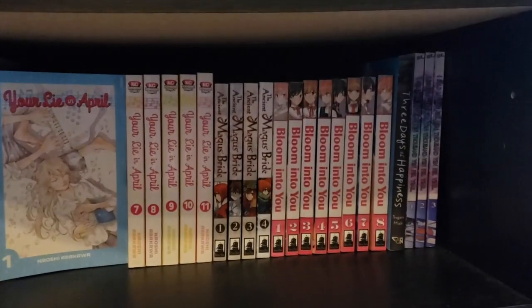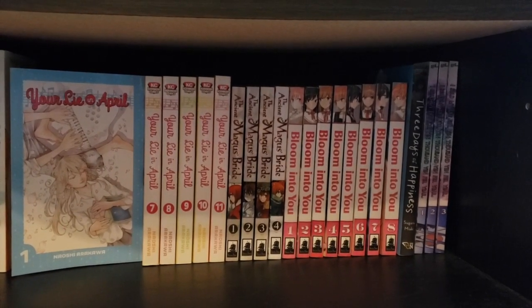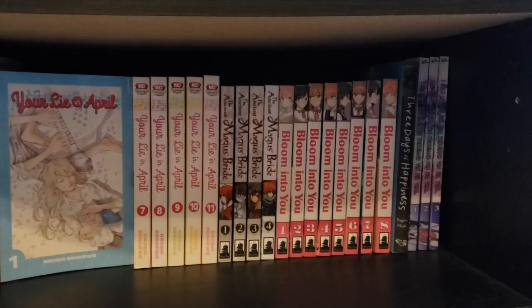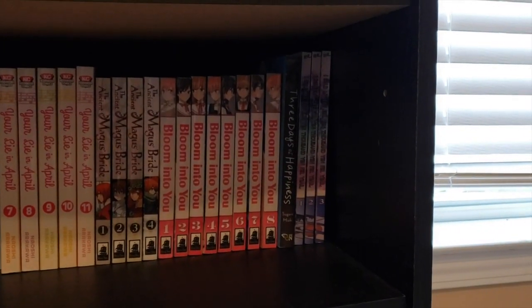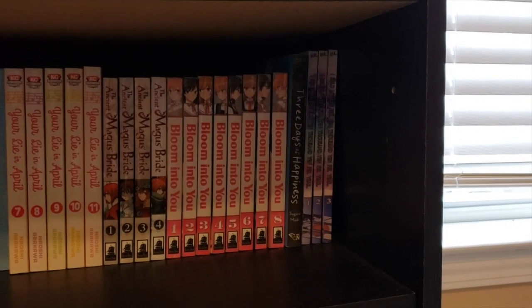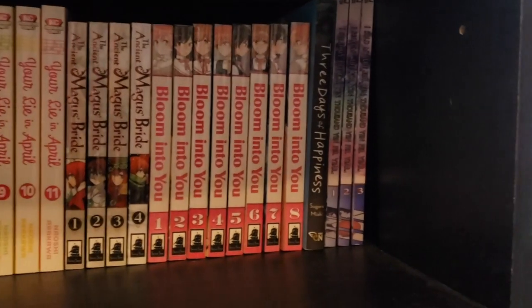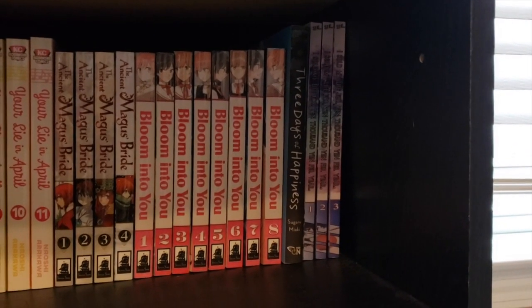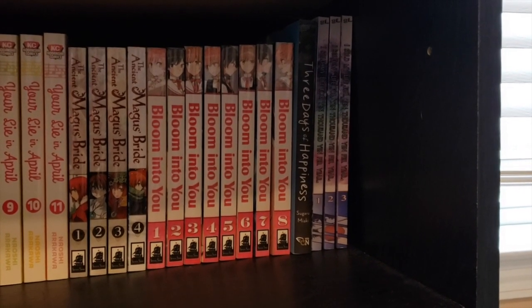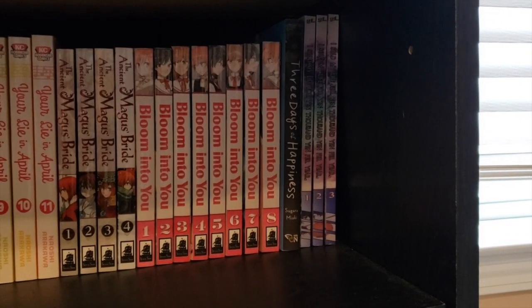So, Ancient Magus' Bride, volumes 1 to 4. I bought it just to try it out, and I have not gotten around to it yet. So eventually I'll get into it. Bloom Into You, 1 to 8 complete. This is one of the top 5 things that I need to read. I have not read it yet. This is the only Yuri series that I have in my collection, so I definitely want to try it out to see if I like the genre or not. But we'll see when I get down to it.